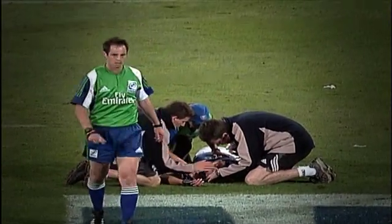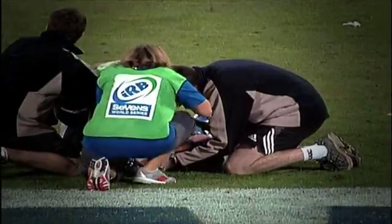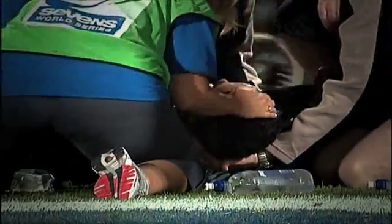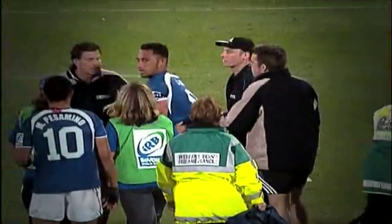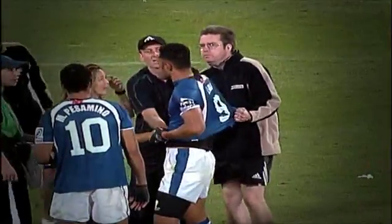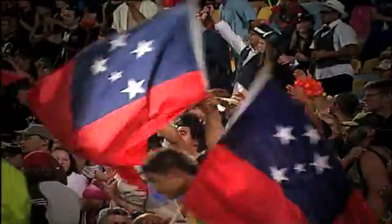Well, we've got one of the Samoans injured at the moment, and he looks out cold. I think it's Lolo Lui who's down, and he has been such a key influence. The doctor from the sideline wants Lolo Lui to come off the field. That's the recommendation from the medical staff. He doesn't want to go off, does he? I wonder if he thinks it'll be a blood bin. No, he's back on again.